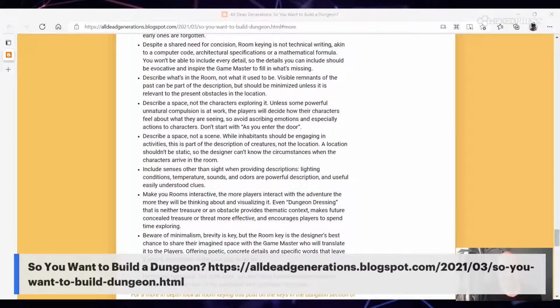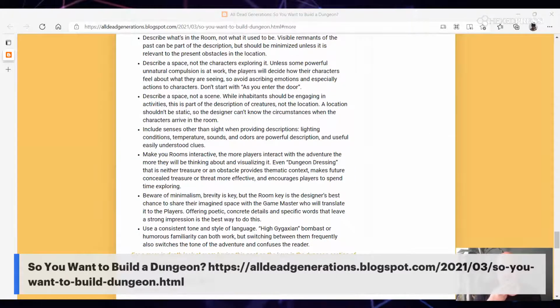Include senses other than sight when providing descriptions. Lighting conditions, temperature, sounds, and odors are powerful descriptions and useful, easily understood clues. Make your rooms interactive.